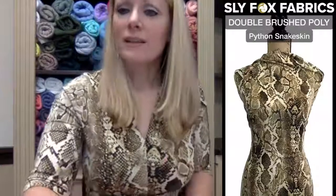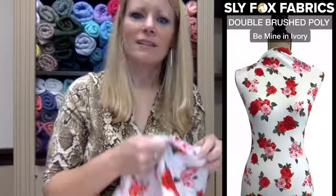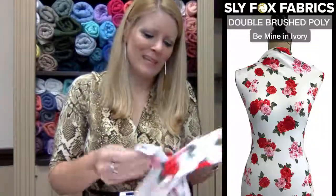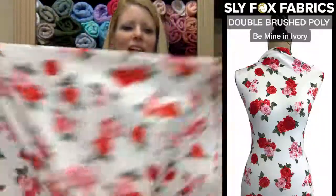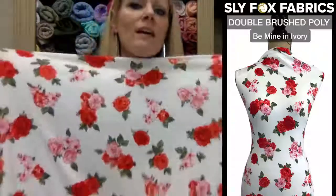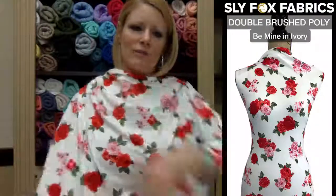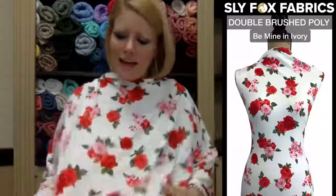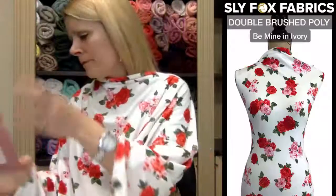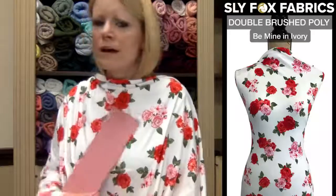Okay, so our next one is the Be Mine double brush poly. It's cute, sweet little pink and red flowers. Reminds me of Valentine's Day. And it is ivory. You see that the screen has gone darker. And this is really nice with, ooh, I didn't put this in as a coordinate. What do you think?